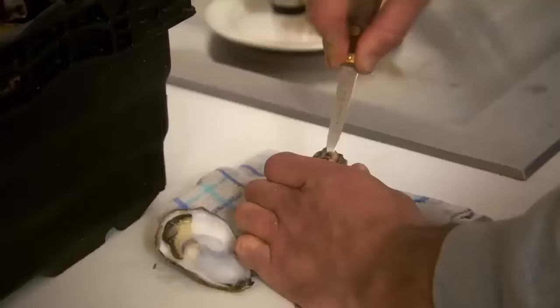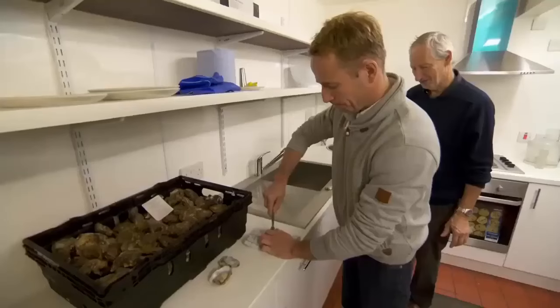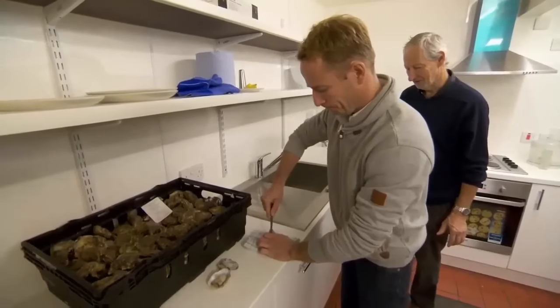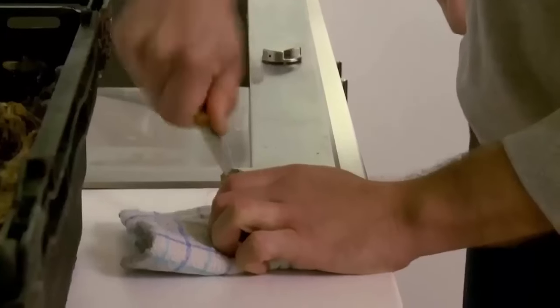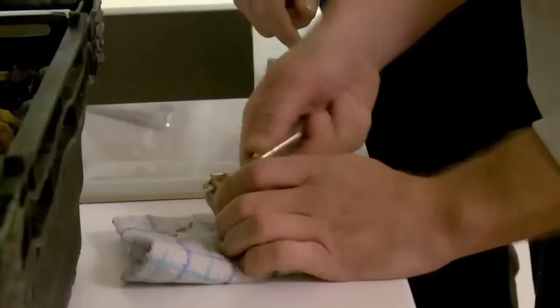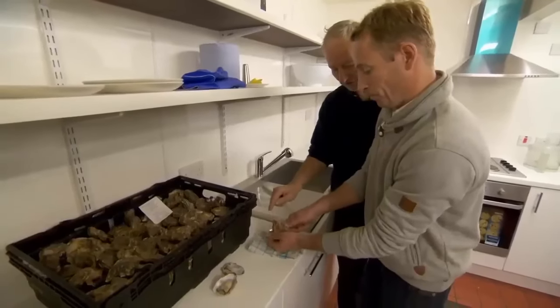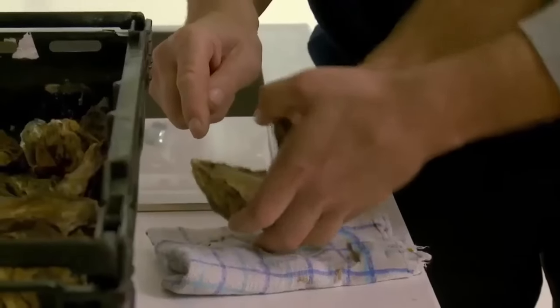Because it looks difficult. There is a knack in at that end, yeah. Under the hinge, have a little wiggle. Little pressure, keep wriggling until you feel it pop in. Keep going. That's it, you got it. Right. And then just slide along the top shell and cut the muscle. Go in that way, and you'll feel that top muscle give. That's it, you've got it.